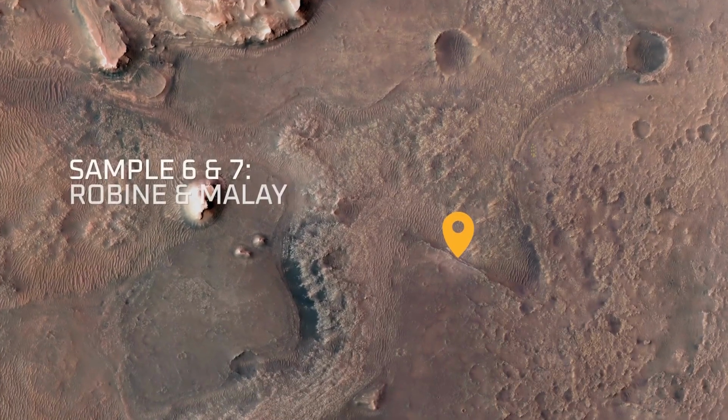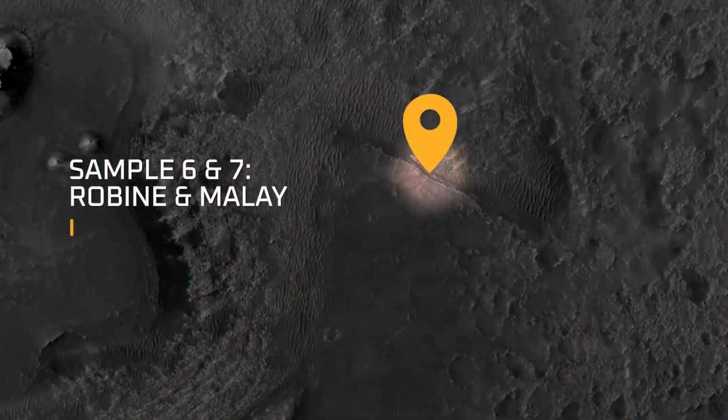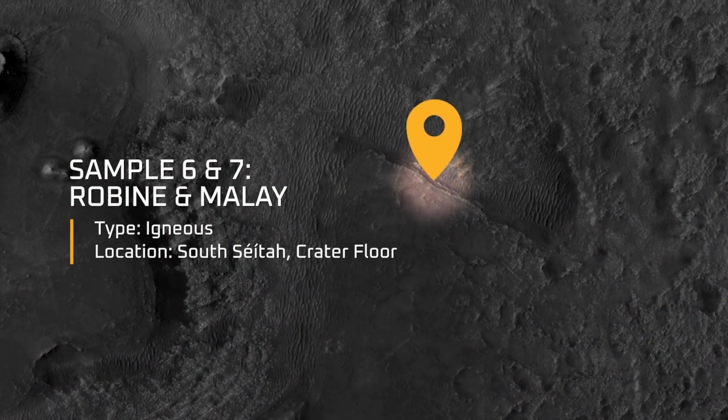Sample 6 is called Robine, and sample 7 is Malay, and we got them from a rock called Isol in South Seta in the crater floor. In order to learn more about a rock to decide if we actually want to pick up a sample there, we do what's called an abrasion patch.